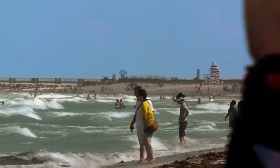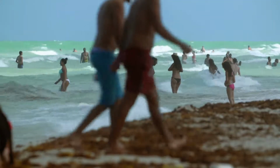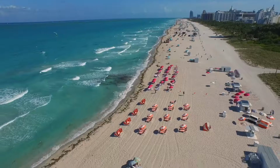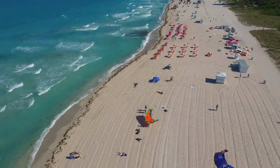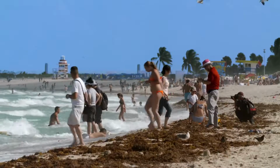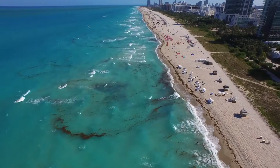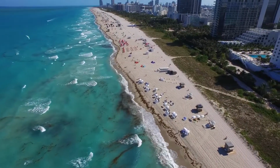Miami Beach is famous for fun in the sun. But if you think you're getting back to nature here, you're dead wrong. The only thing living on this beach is people. They call it the $1 billion sandbar. This beach is brought in one truckload and boatload at a time. And it was actually created to protect the city behind it.